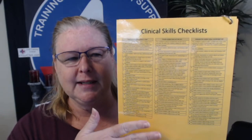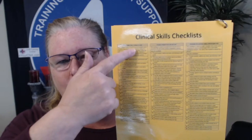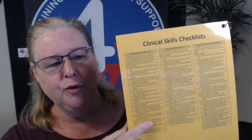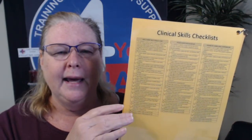So you guys, we've seen this before, my clinical skills checklist. This is actually Prometric's clinical skills checklist. And I've talked about this before. This is what they're grading you on for these skills. So this one is feeding the resident who's in a chair. These are the checkpoints they're going to grade you on. Now, down at the bottom there are some called indirect care. So they're not actually listed on here, and it can be very confusing for students because, wait a minute, you're failing me.